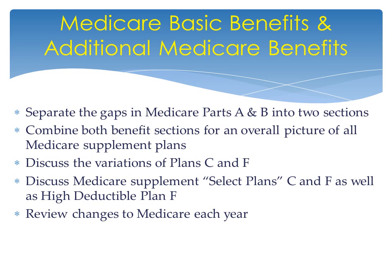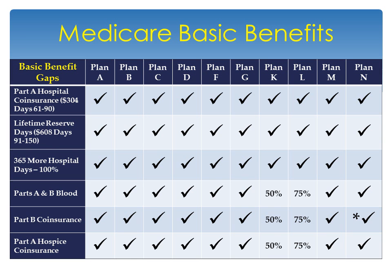and F, which include select plans and a high deductible Plan F. At the very end, we'll review changes to Medicare each year and how that can affect the Medicare supplement insurance that you've chosen. Our first chart discusses Medicare basic benefits.